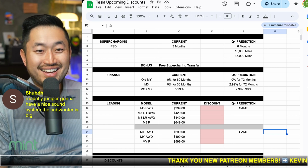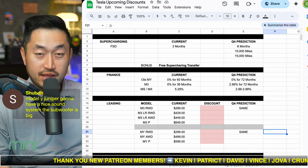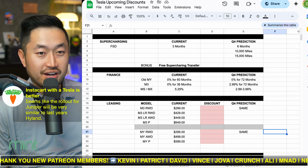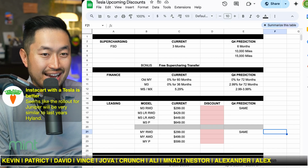Model Y Juniper is going to have a nice sound system. The subwoofer is big. Nice. I heard, or I read, there were more speakers, but I didn't know if the subwoofer was bigger. Instacart, seems like the rollout for the Juniper will be very similar to last year's Highland.